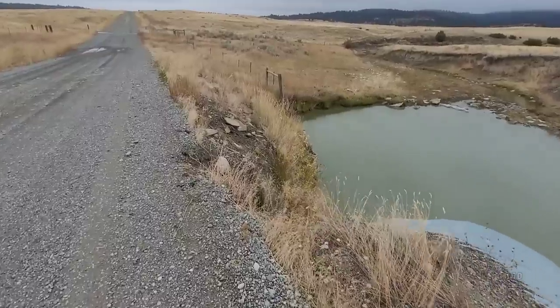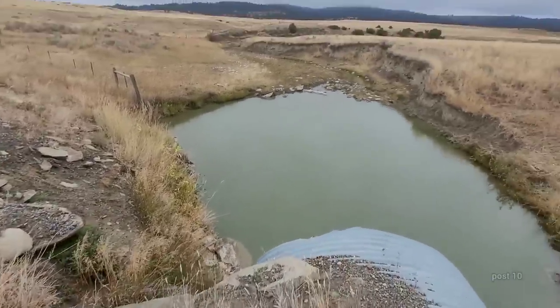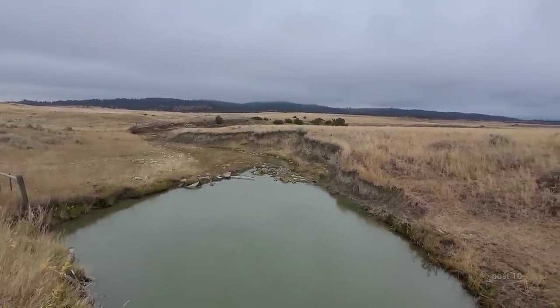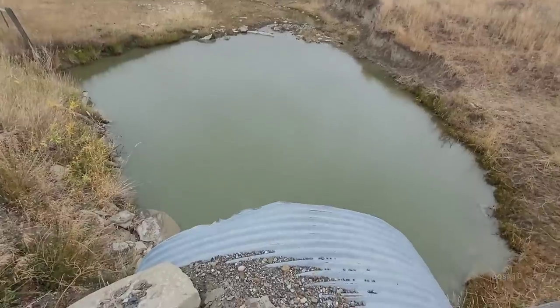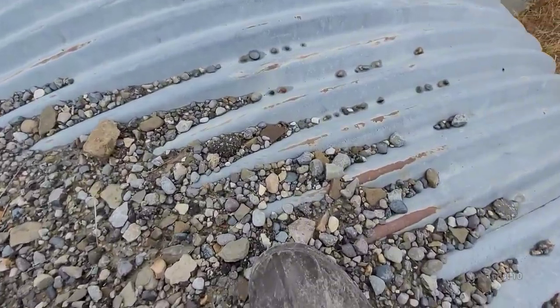Looks like a little bit of a landslide here happening next to the road. That could get bad eventually. Let's take a look at all that erosion. It looks pretty cool. Well, the water's really high. Yes, there is a good trickle here. Let's carefully look down inside the pipe. We are very high up. Take a look at this little beetle.